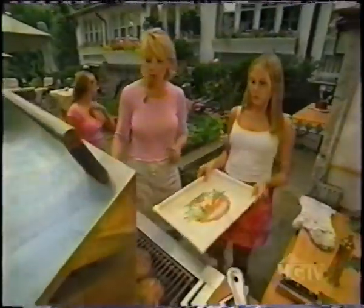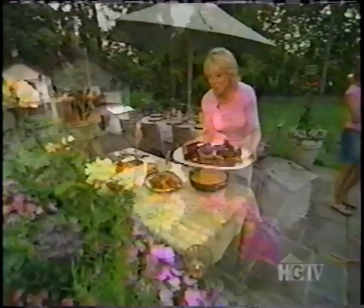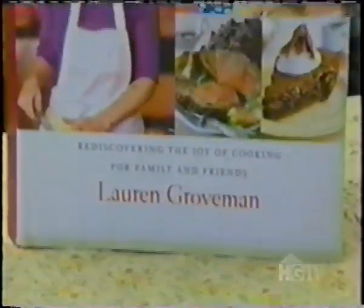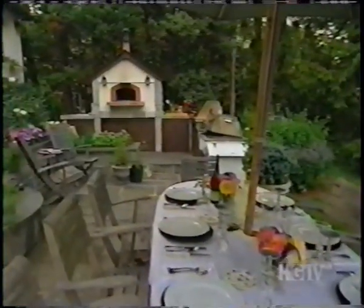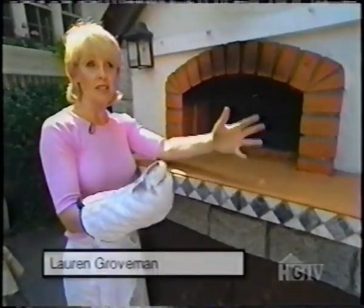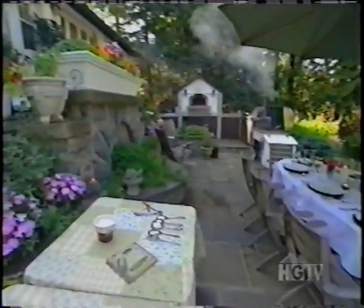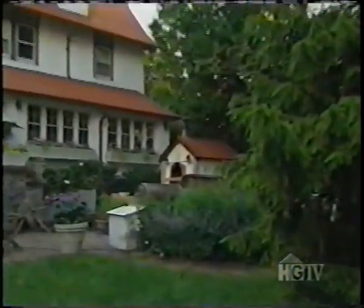Wonderland, so that I can have fun and not be inside all the time. Dinner's ready. Welcome to Lauren Groveman's idea of Wonderland, her outdoor kitchen. It all started in 1998 when the cookbook author and mother of 3 ordered a wood-burning oven. It didn't tell me about the 5,000 pounds of concrete and the 4 big guys I needed to put it together. But Lauren got what she needed, and the oven went up in the backyard of her home in Larchmont, New York. And there it sat, and sat.